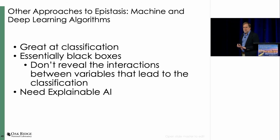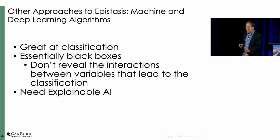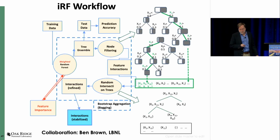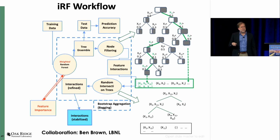So we've all heard a lot about AI. AI is fantastic at classification, finding a pattern over and over and over again. But most AI methods are absolute black boxes. They don't tell you the pattern that they're using. They're just saying, I recognize this as something that I've seen before. What we want for biology is actually the pattern that it's using for that classification. That's the molecular mechanism that we want to infer. So we want explainable methods. So in collaboration with Ben Brown's lab here at the Berkeley National Lab, we're working on explainable machine learning approaches.